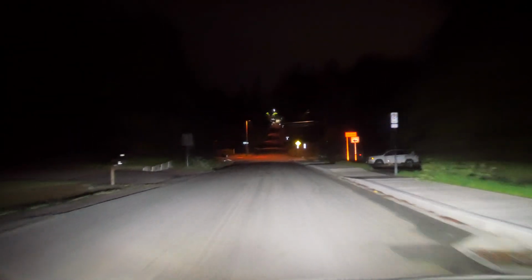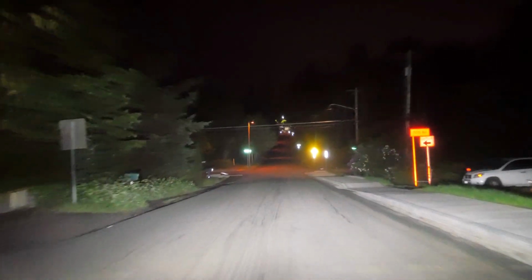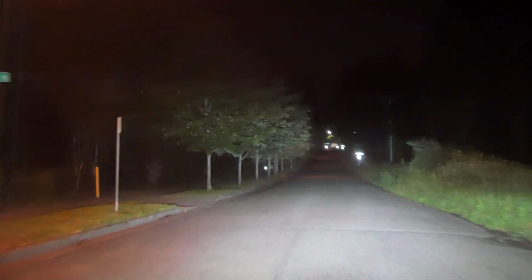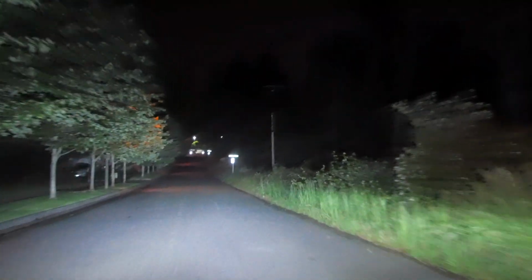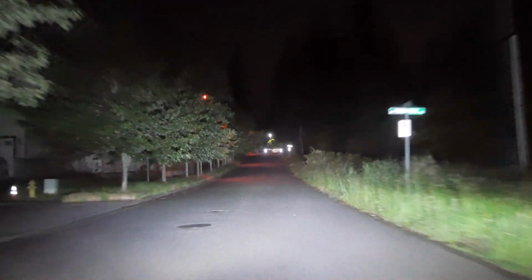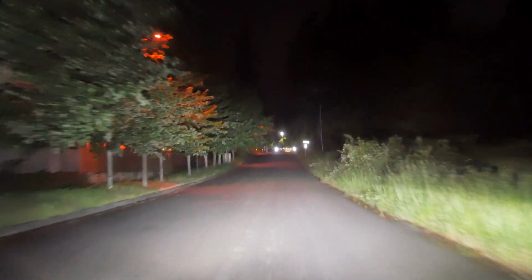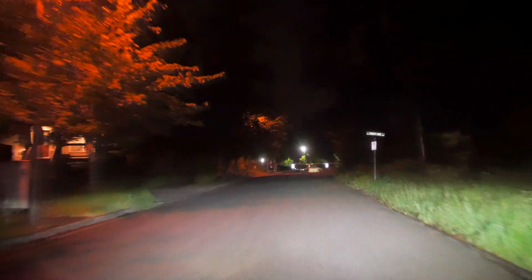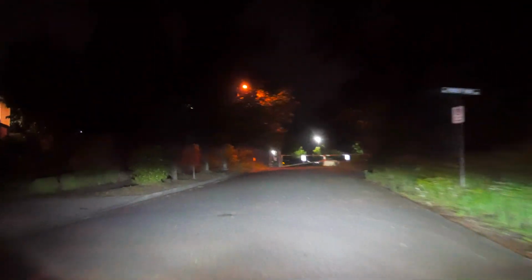Now here's the high beams. They definitely brighten everything up. You get more scattered light in all directions. I don't know if they're better high beams than the DDM Tuning 65s. Back to lows. Go in this little neighborhood.